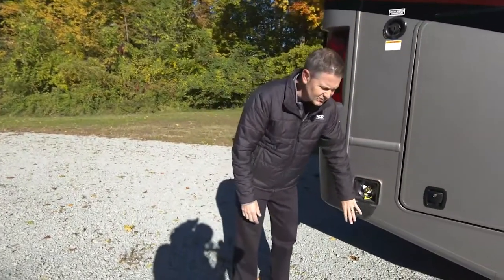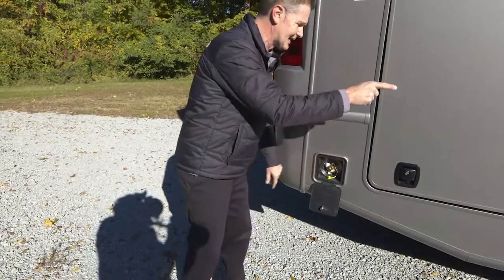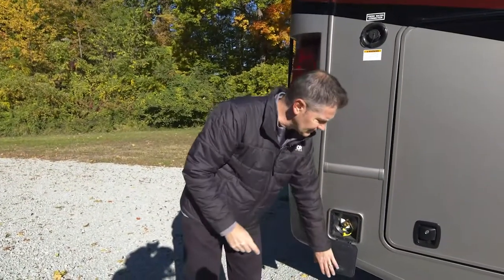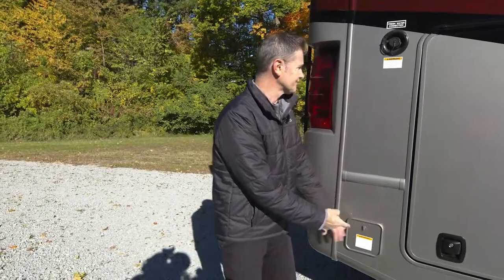Grill, fire pit, griddle, whatever you need. Exterior propane connection is right here. Make sure your propane is on. Regulated connection, in the event you're not getting the flames you like, go ahead and adjust the regulator on your device, not on here.